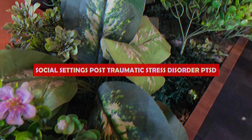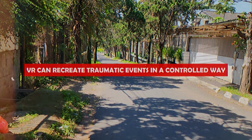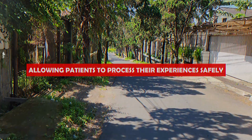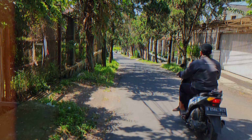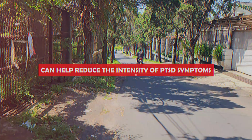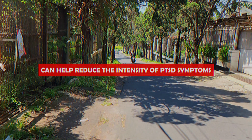Post-traumatic stress disorder, PTSD. For those with PTSD, VR can recreate traumatic events in a controlled way, allowing patients to process their experiences safely. This exposure, combined with therapeutic support, can help reduce the intensity of PTSD symptoms.